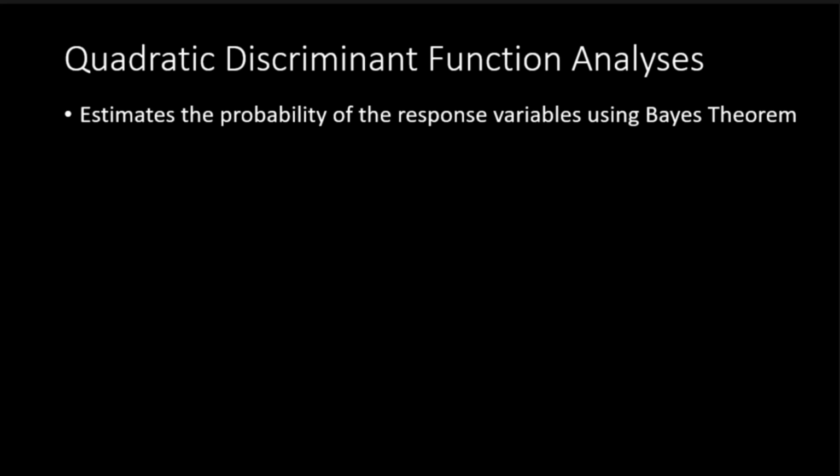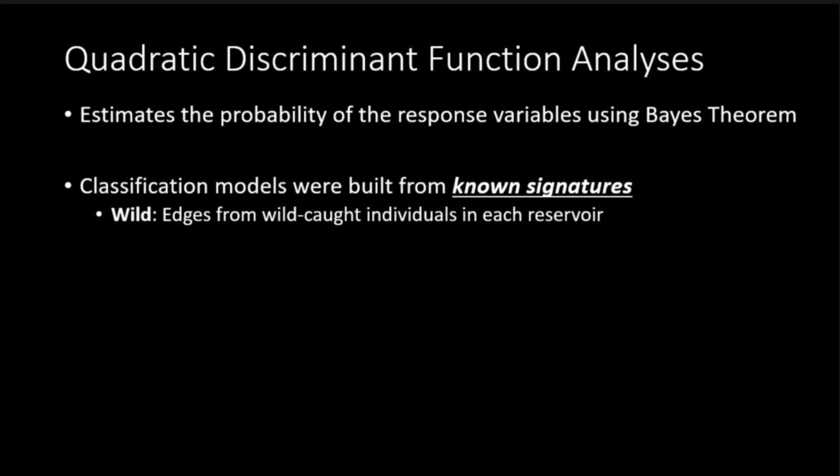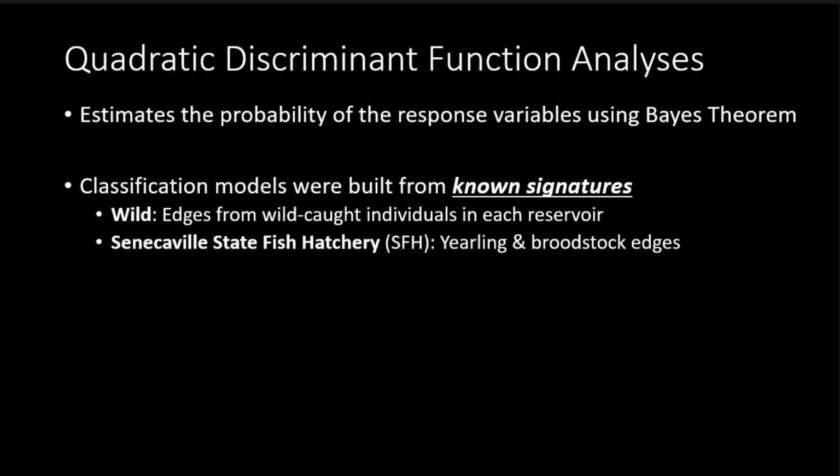So to classify stocked versus wild individuals, I used a quadratic discriminant function analysis. This estimates the probability of the response variable using Bayes' theorem. These are classification models, and these classification models are built on known signatures. So your wild known signature is the edges from the wild-caught individuals in each reservoir. We use HoopNet sampling that's been talked about by Steve Tyszko, and we use those individuals, and we use the signature of those edges as the reservoir signature because they were caught in the reservoir, so they were there. Then we used yearlings and our broodstock edges for the Senecaville State Fish Hatchery known signature.